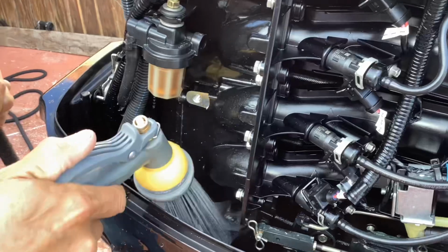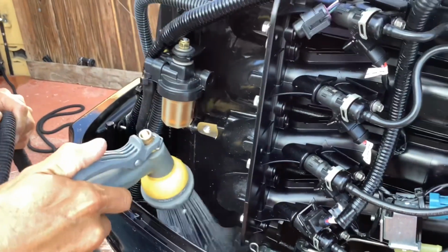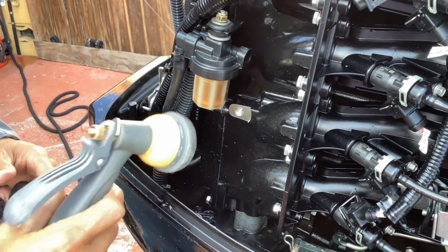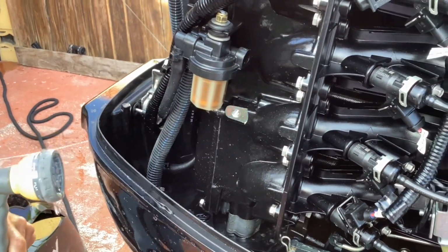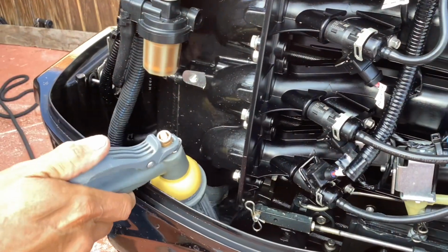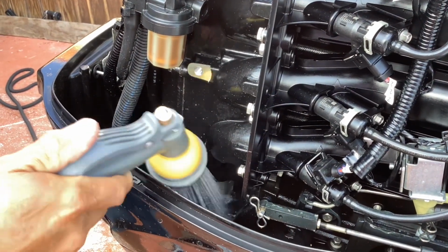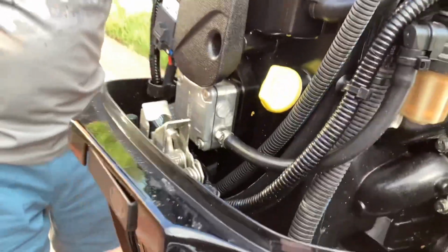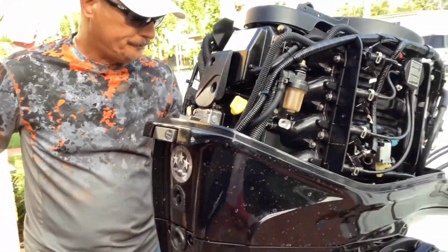I can't believe how much salt actually accumulates on that. I've never seen that myself. Yeah, don't worry about the water. The engine does have some drain holes in the front and the back. Another thing you could do is tilt your engine upward a little bit, and it'll help the water run.